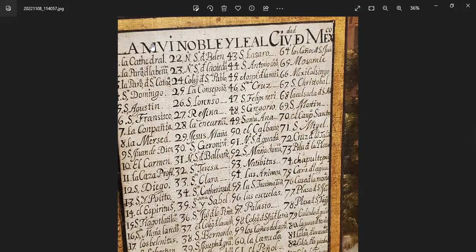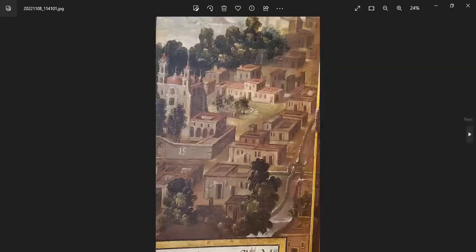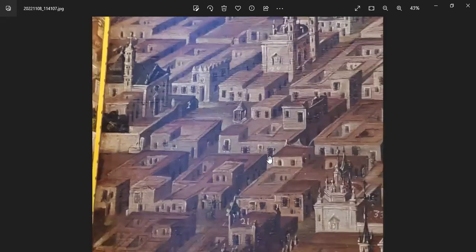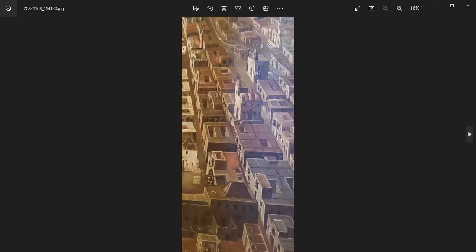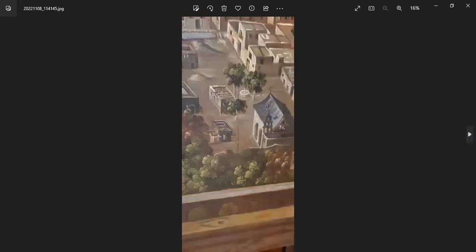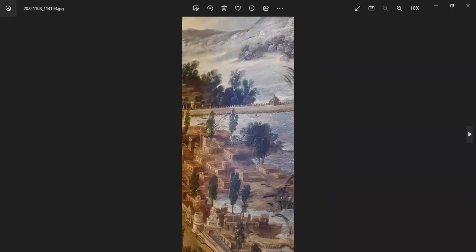Santo Domingo, the novelty of the city of Mexico. And Jesus Maria, I don't know, the people or the churches, it's possible. They had a lot of churches. And you can see in 1700, the city looked very nice. So streets are parallel and fully built with canals and fountains and trees and gardens. And around the city, it was a lake.